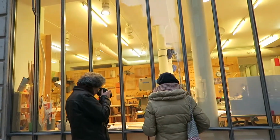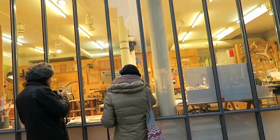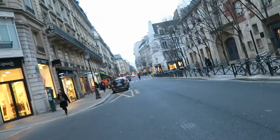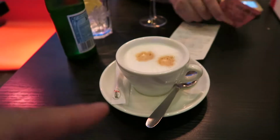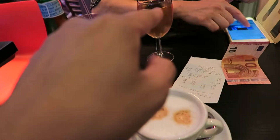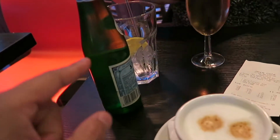The sky is turning dark, so we decided to go and have our last coffee for the day. It's so interesting. It's like a work studio right by the side of the street. This is our typical order each time: a coffee, rosé, and mineral water.